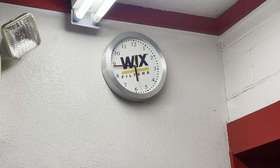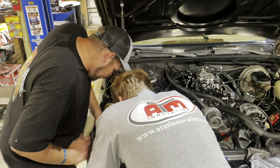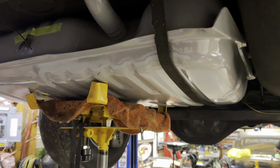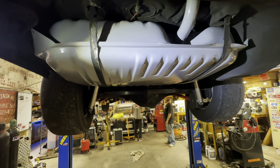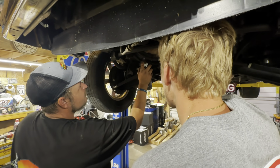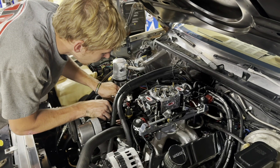So with 15 minutes left before quitting time, I left Mark's with all the supplies that I needed. So with a little bit of luck, we should be able to finish this project up this evening. Kenny and Billy ran all new -6 braided line for the pressure and the return. A brand new fuel pump relay was mounted underneath the hood and 10 gauge wire run from the relay back to the pump.